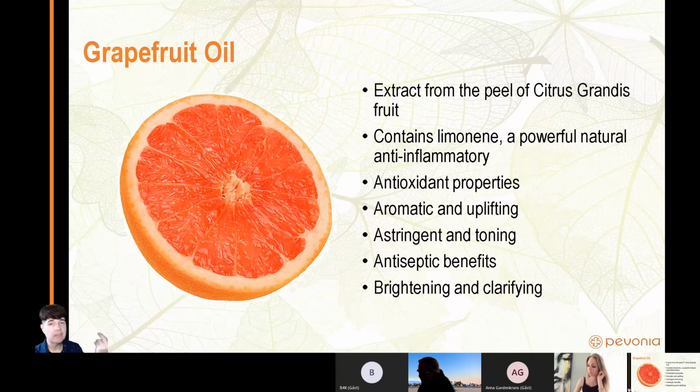It is very nice because it's aromatic, so it smells really good. It comforts the clean refresh product with a nice, upbeat aroma that is very nice to smell and feel, right? It is also really good because of the astringent and toning properties, so it will firm the skin. It has antiseptic benefits, in terms of like if someone has an excess of bacteria on the surface, it will take care of that a little bit, and also brightens and clarifies. So it will actually leave the skin looking very even and uniform in tone.